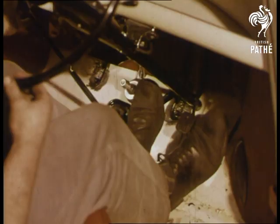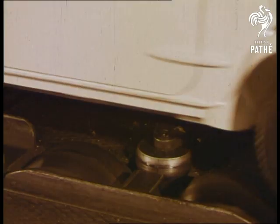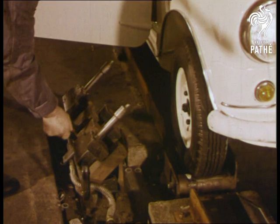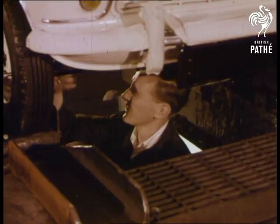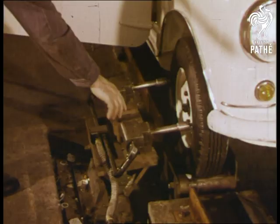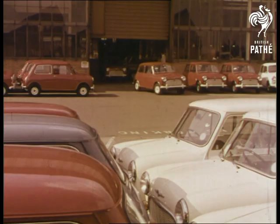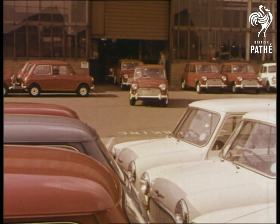The gears work, everything's in order. Windscreen wipers, lights. Just the final alignments, correcting the track and focusing the headlights. And here's your car, ready for the road.